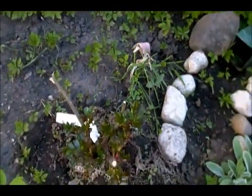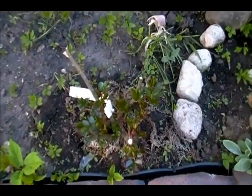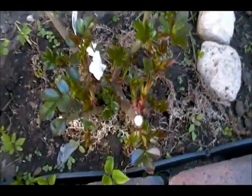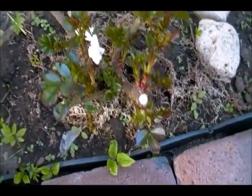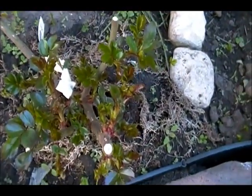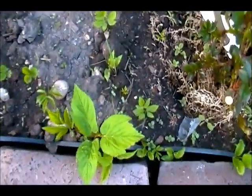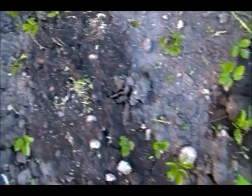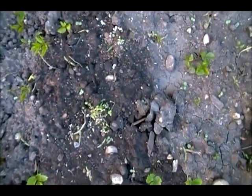Okay. Here is, I believe this is a Shade Rose Music Box, yeah. And it's sprouting quite well. It's only been here about a month, so yeah, it's coming along pretty well. And there's that stupid bishop's weed, or goutweed, which won't give up no matter how many times I dig it up.